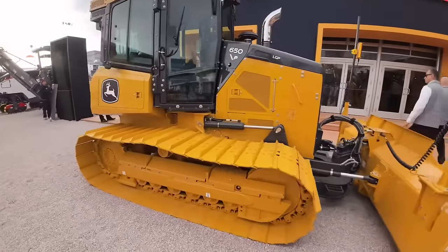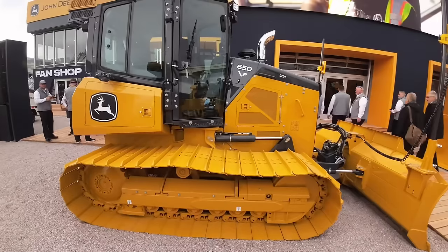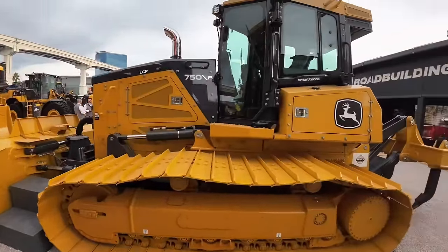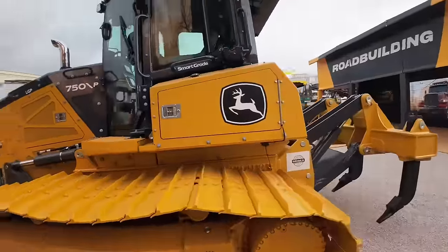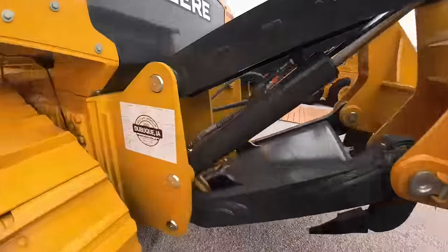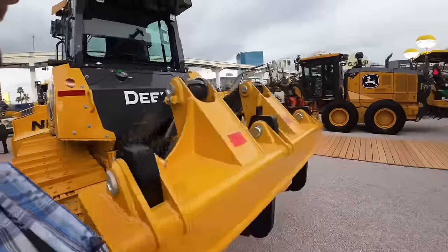Brand new one. That P letter just doesn't make any sense. A 750P. Hop up in there, see what she feels like, bud. Maybe in about 10 years we'll see one of these. Look at all the people that built it. Signed it. Made in Iowa.